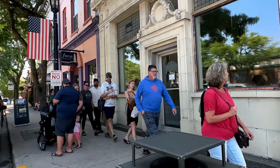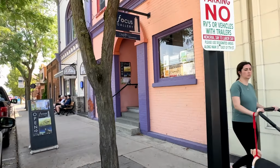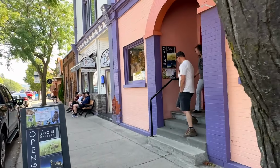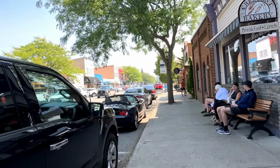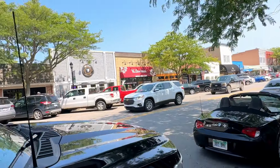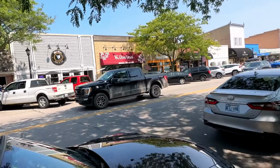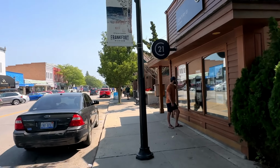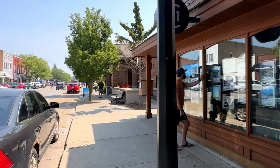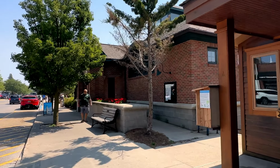Focus Gallery, and then a Crescent Bakery. Again, looking on the other side of the street, we have the Old Town Grill and Tap, Kilwin's, Dingy's Bar and Grill. And then if you need to use the restroom, they have free public restrooms off to the right. You can hop in there and use the restroom.